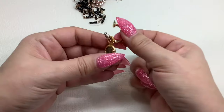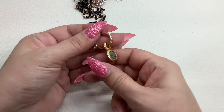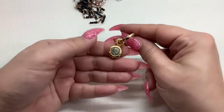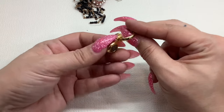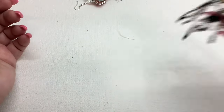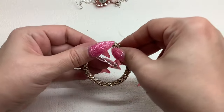This one's cool. This is one of the ones that you can take off and then just wear it as a hoop. You would take it off this way. But you can keep this, throw a jump ring on there, and make it into a necklace. Turn that into a pendant for 50 cents. Got this guy. This one with all of the rhinestones.